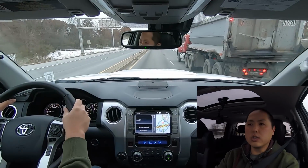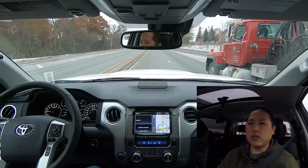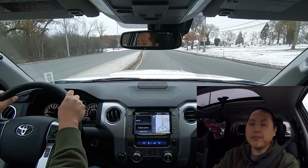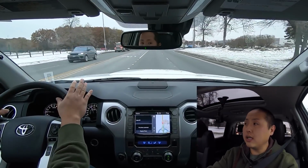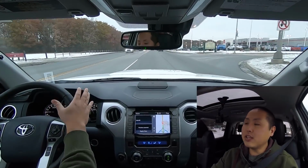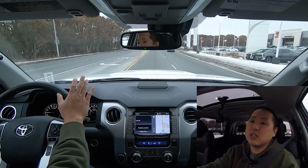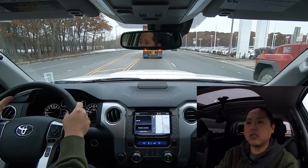Now, the steering also is pretty good. There's very, very little play, but it has a nice heft to it. It's not very heavy. You would expect a truck like this to be even heavier. It's not. So it has a good heft to it, and it feels pretty precise because there's not that much play. So overall, I can't complain about the steering.